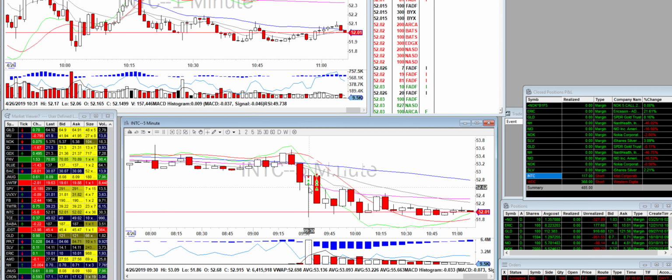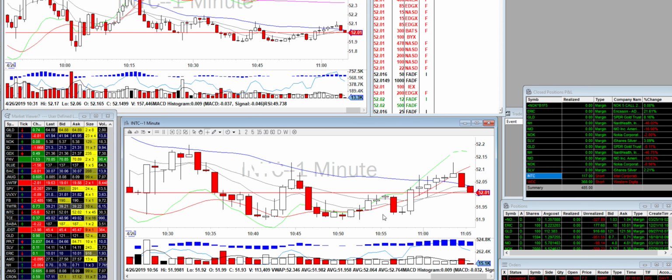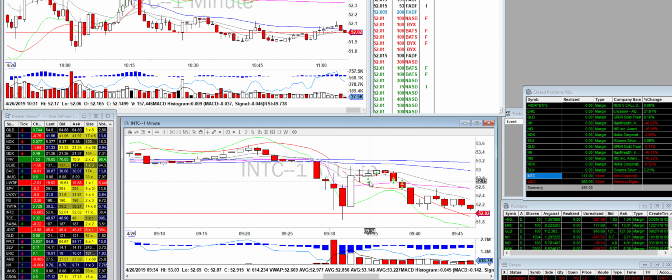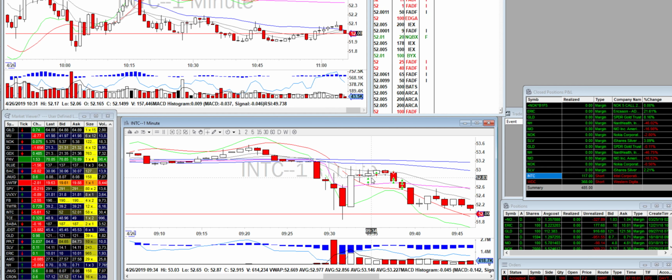And so how that looked here was this. So I saw that it popped back up on the 5-minute, and then it started to lose it. So I went short. It dropped. I covered on the way back up. I think I just exited the entire position here.